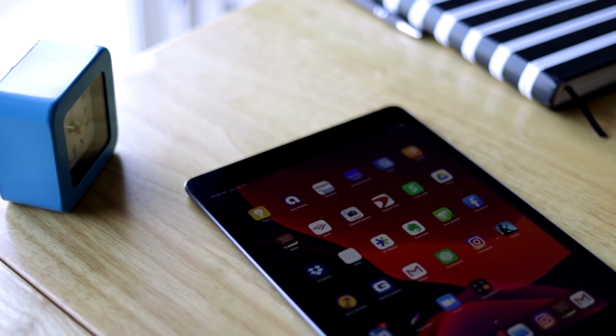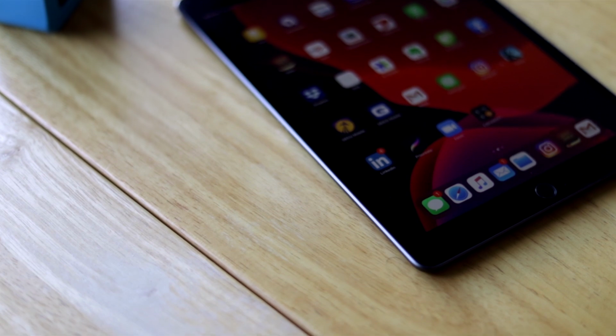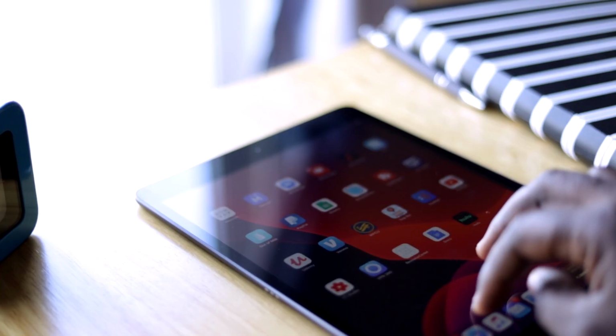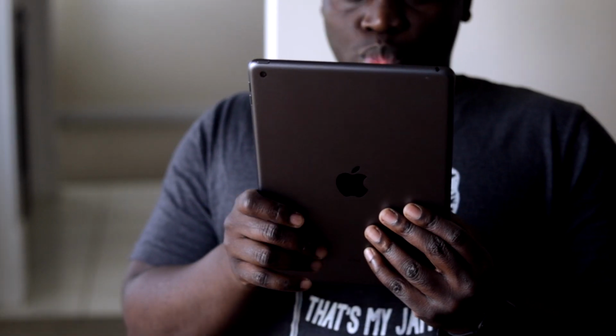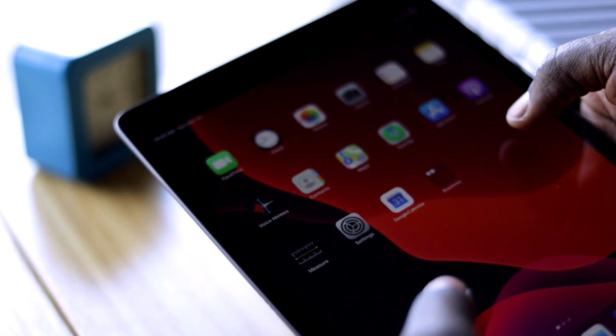The new 10.2-inch iPad 7 is a fantastic piece of tech. It's my daily driver for reading, taking notes, surfing the web. Pretty much most of my day-to-day tasks run through that iPad. Now, when I first heard of the iPad, it honestly didn't really appeal to me. To me, it just seemed like an oversized iPhone.